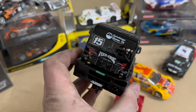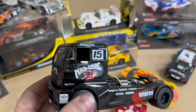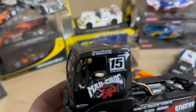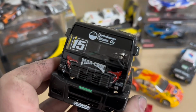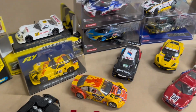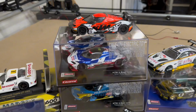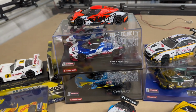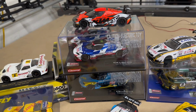I think this truck is something else. The details that Fly did on this were crazy. It's hard to see the driver in there. He's got a black helmet on, but boy, is that a good looking truck. Way better than Scale Electric's truck over there. And then Carrera's KTM Crossbow is probably one of my favorite cars.